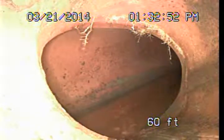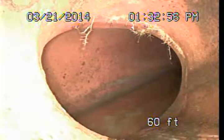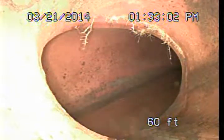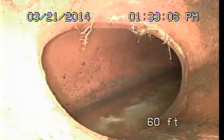Now, we're sitting here about 60 feet from where we dropped in through a 3-inch cleanout underneath the kitchen sink cabinet. It's actually on the opposite wall of the toilet, which is what that cleanout is for, and pushed it about 60 feet down to the public sewer.